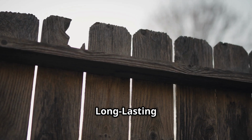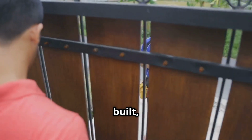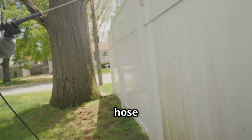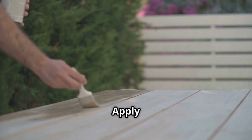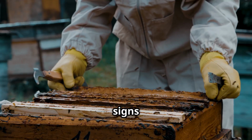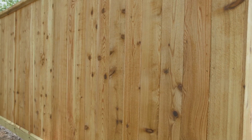Section 8. Long-lasting beauty. Maintaining your wooden fence. Once your fence is built, you need to maintain it. This will help it last for many years. Regularly clean your fence with a garden hose or pressure washer. This will remove dirt and debris. Apply a fresh coat of paint or stain every few years. This will protect the wood from the elements. Check for any signs of damage, such as rot or insect infestation.